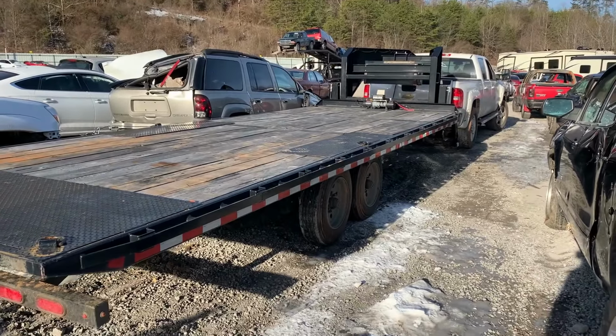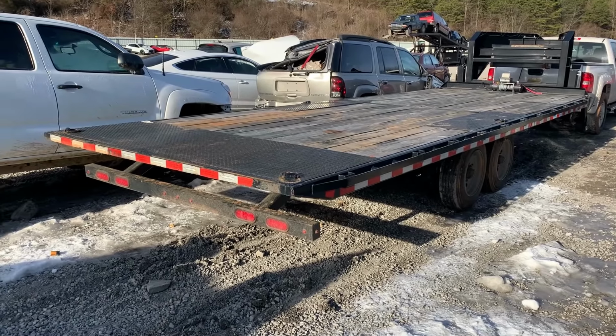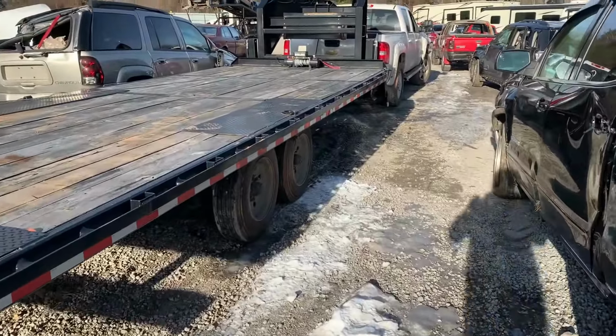Alright, so finally they moved some of the cars. I thought they'd move more, but I guess they don't care about safety here. I don't know. But pretty much we're gonna tilt the trailer a little bit and back it up over here. But yeah, I don't know about this Copart.